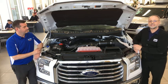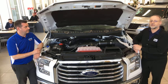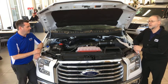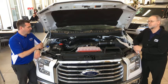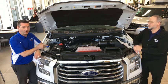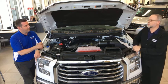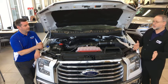We're standing here with a 2017 F-150. This is an XLT, and it is equipped with the 3.5 liter V6 Ecoboost. Now, this is the second generation, all new for 2017. And one of the big things you're going to find for difference between the first generation and the second generation is that you're going to be up to 375 horsepower and 470 pounds-foot of torque. Now that's 50 more than the previous generation, 10 more horsepower.